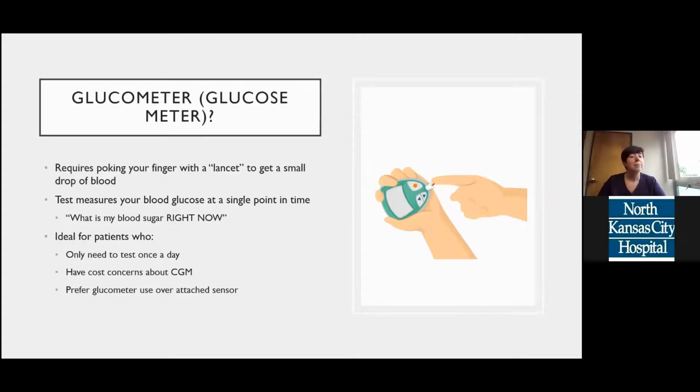And so this is the traditional way of monitoring blood sugars. It's been used for many, many years, and it does provide good information. And you can buy these, well, we'll talk about it a little bit more, but you can buy them over the counter. You can get a prescription for them for cost. There are lots of options.